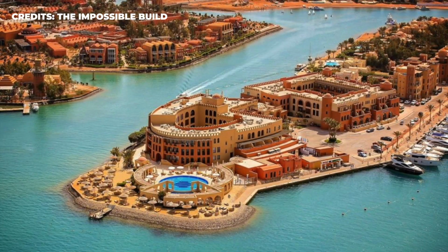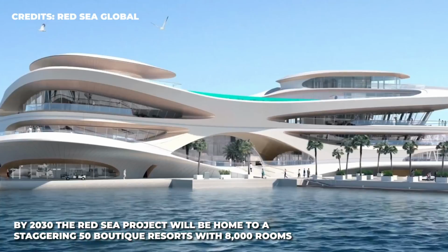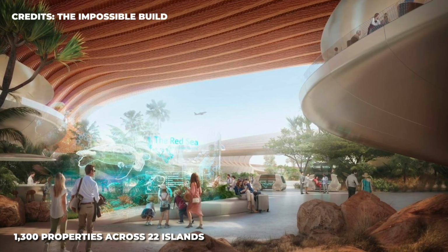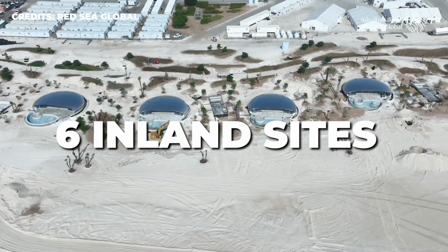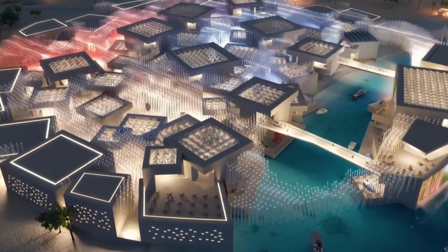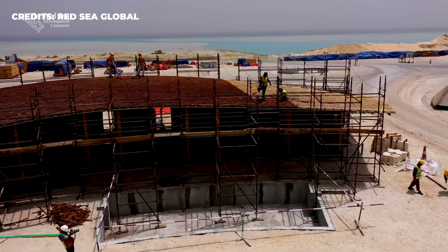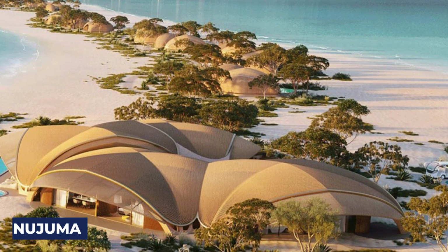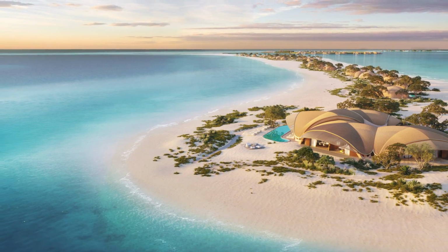But what exactly is the kingdom building? Well, this is where it gets truly interesting. Saudi Arabia announced that by 2030, the Red Sea project will be home to a staggering 50 boutique resorts with 8,000 rooms and 1,300 residential and commercial properties spread across 22 untouched islands. The project also has 6 inland sites, including an airport, a mountain resort, and a nursery spanning over 1 million square meters. On the Ummahat Islands, Red Sea Global has already built 2 resorts, the St. Regis Red Sea Resort and Nujuma, a Ritz-Carlton reserve, which offers stunning views of the crystal blue waters and a host of water sport activities.